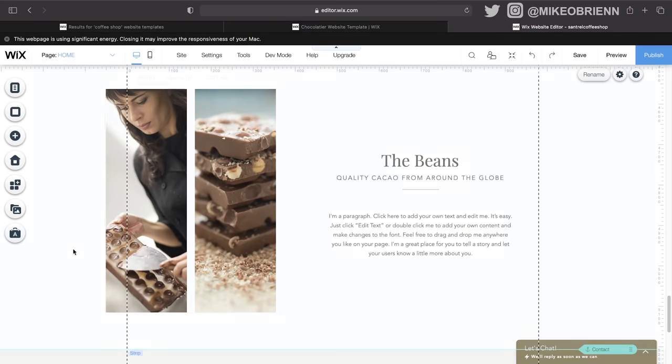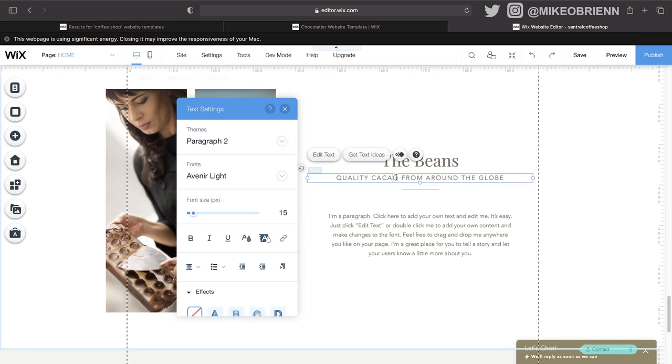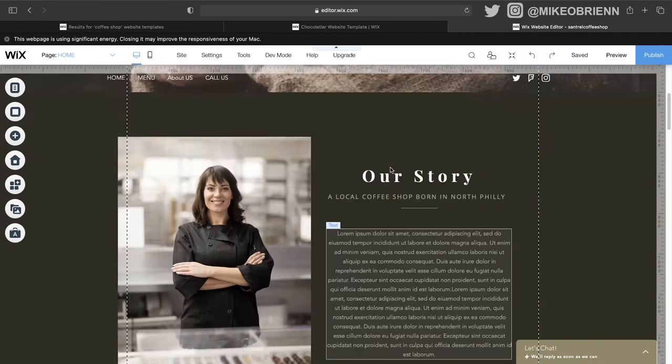It says the beans. And like I said, we can actually change this to quality coffee beans. Coffee beans. There we go. So it's relevant to what we're doing. Okay, so now the anchor is live.